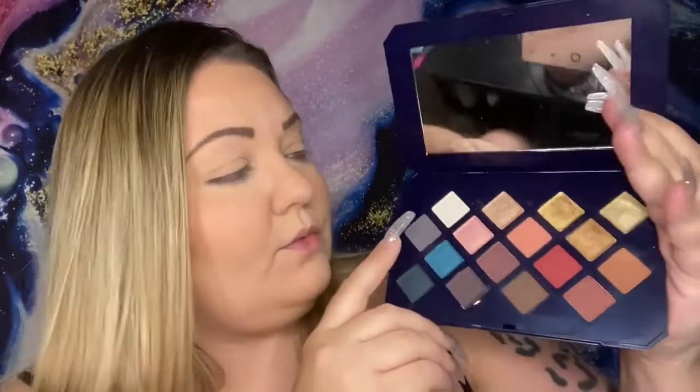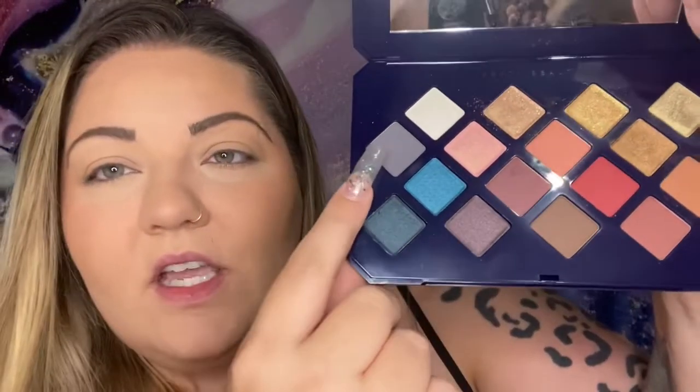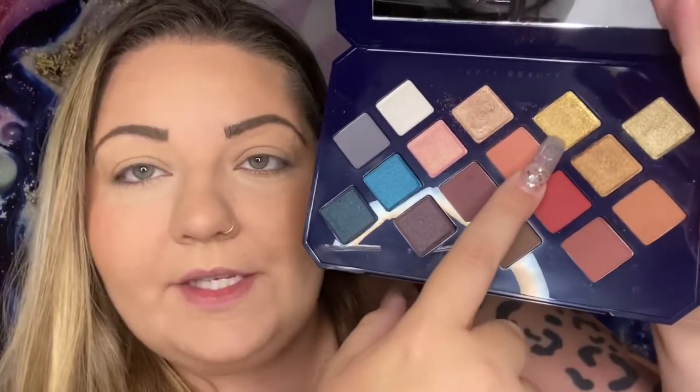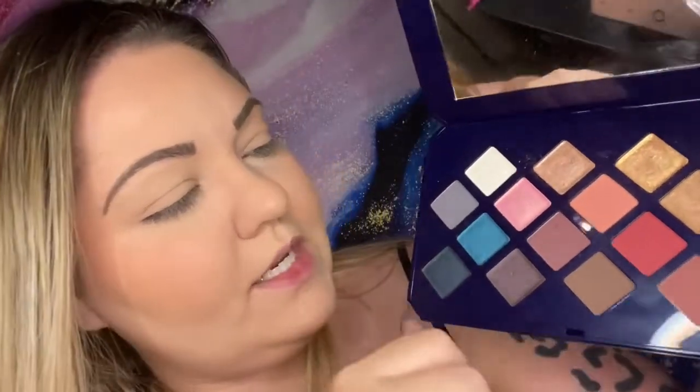Number 10 was the first shade. It's going to be this burgundy maroon kind of color shade here. Number 5 is going to be this gray shade here. It also picked out number 3, which is going to be this nice gold shade right here. Number 8, which is going to be this gold shimmer shade, which is a little bit darker, so that'll work out to my benefit.